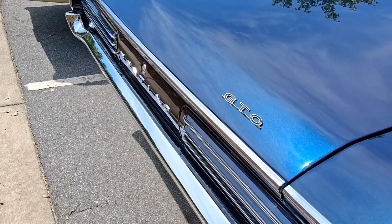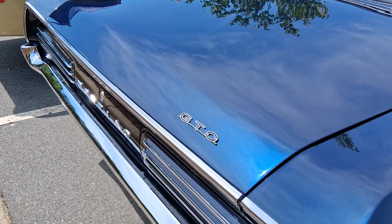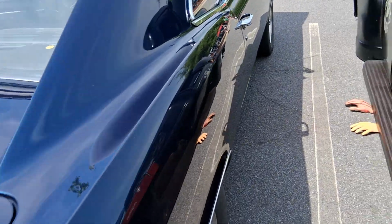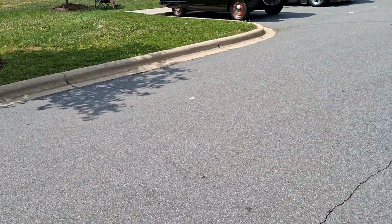So if I'm not mistaken, this is a 66 with elongated taillights. I believe in '67 they changed them a little bit. A lot of guys didn't like that. I might have it backwards, but I'm pretty sure I'm correct on that. They changed the taillights, and that's what people didn't like as much as the earlier year.